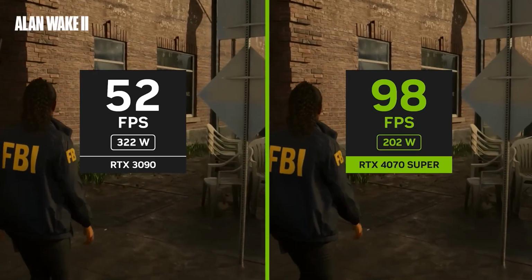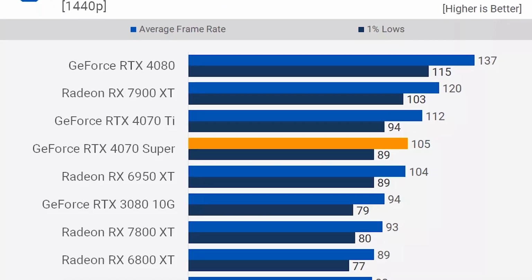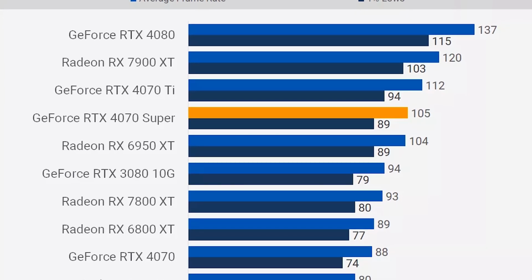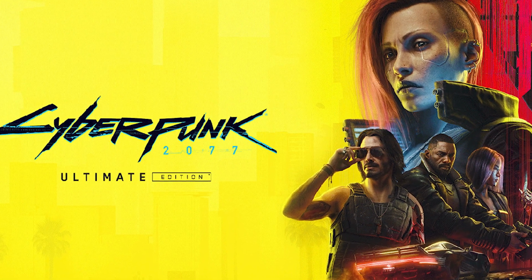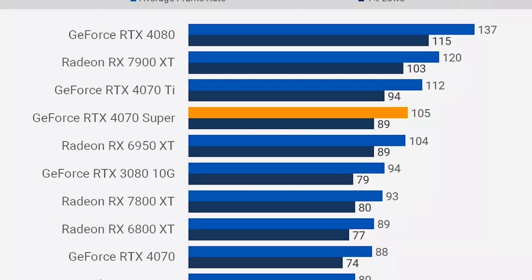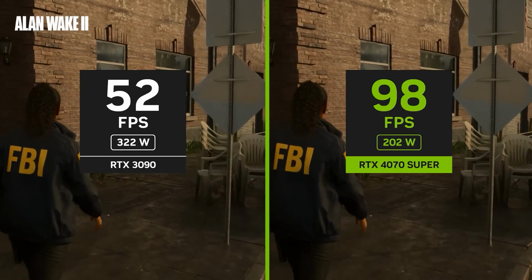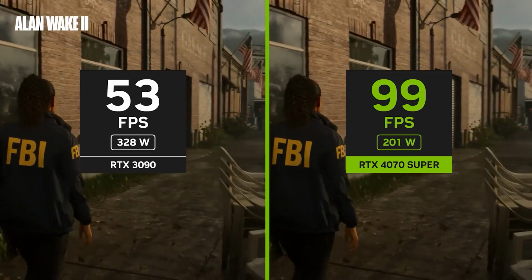And if you want to play hard demanding titles, on a 12 game average from TechSpot at 1440p ultra settings on these type of titles such as Alan Wake 2, Starfield, Cyberpunk 2077 and more high demanding games, the RTX 4070 Super was able to average 105 FPS, so very smooth experience when it comes to 1440p resolution for both easy to run games and also high GPU demanding titles.